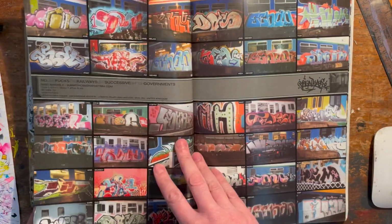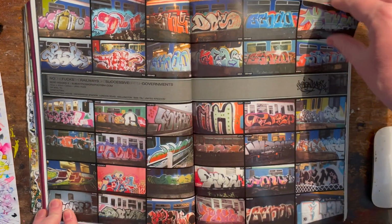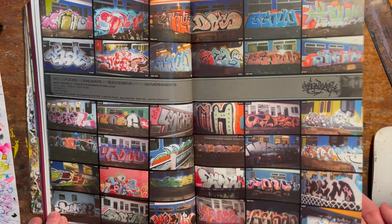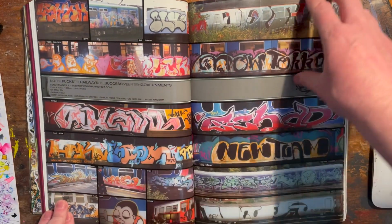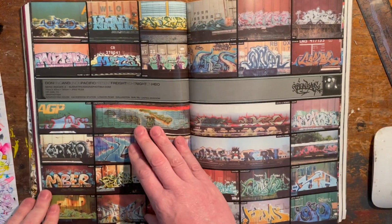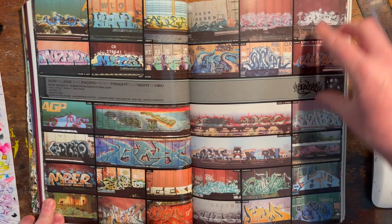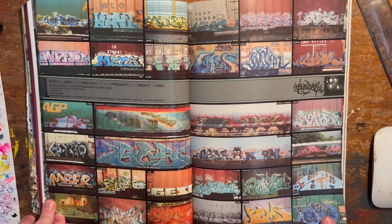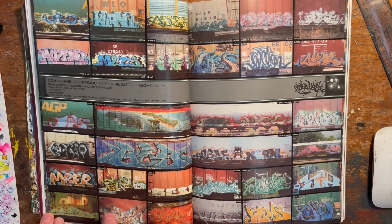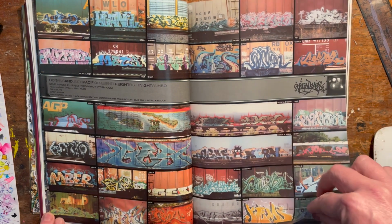You've got great features. Look at this, it's just full of it, right? You've got train panel pieces, you've got walls, you've got legal work, you've got exhibitions, you've got commercial work. I believe they do a bit of black book stuff. They do graphics in here. Oh, just that bit leapt out there. Some gorgeous pieces down there. There's some really, really lovely pieces.